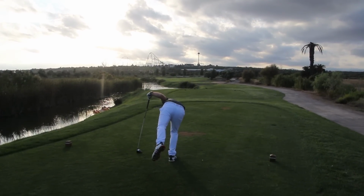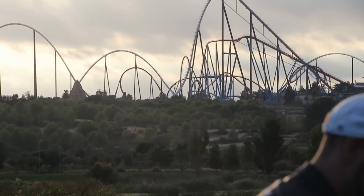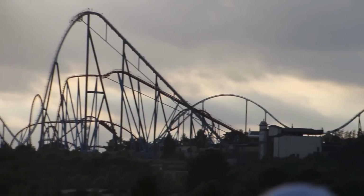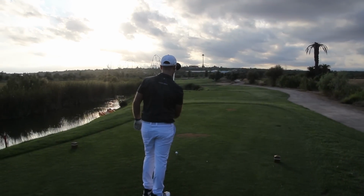I think this is the thumbnail. You think? Yeah, I think so. Try and get some zoom action on the roller coaster. It's a crazy backdrop. But fun for all the family.